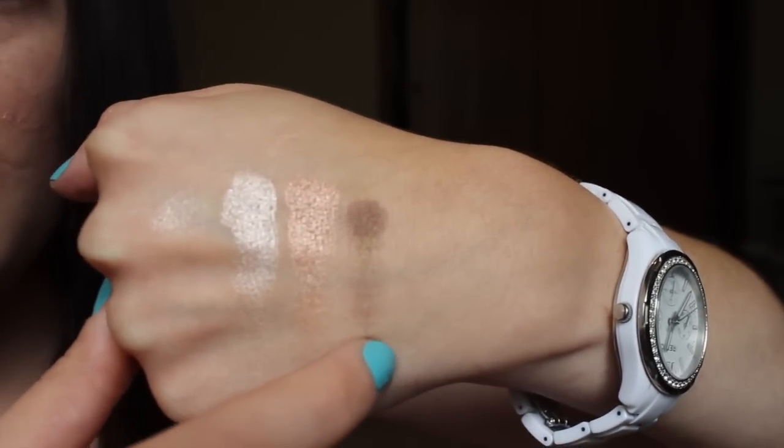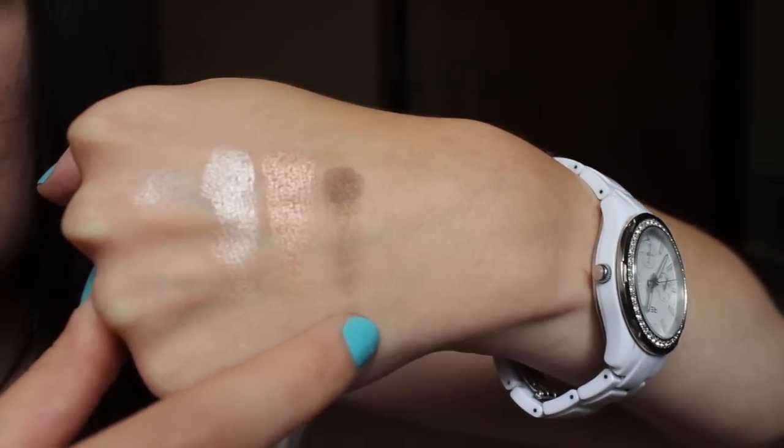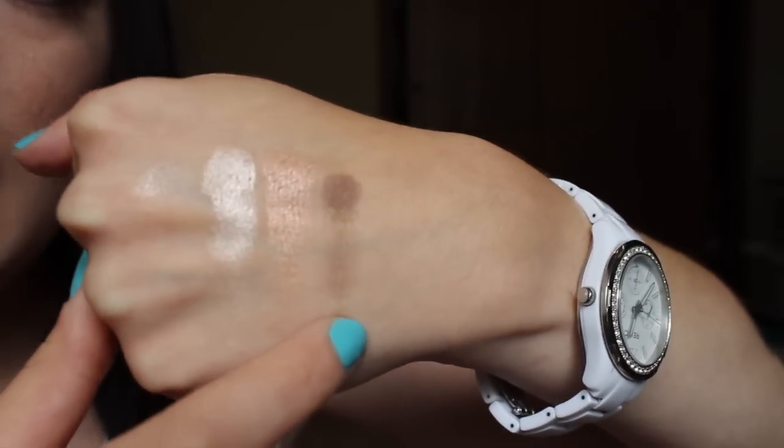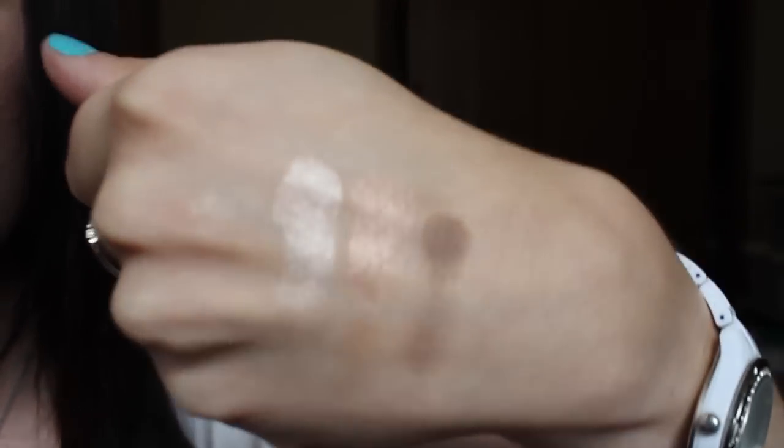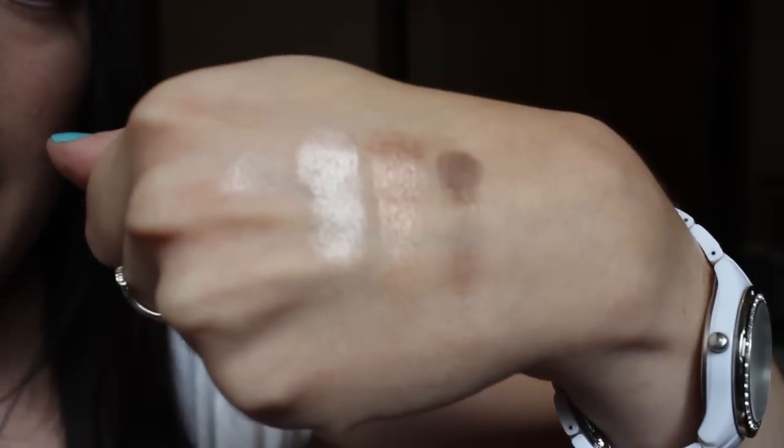All of these colors swatch really nicely and they look really great on the lids. The only color I really have a complaint with in this entire palette is Heaven. I think everything else is really great quality, even if it does have a little bit of glitter. Sometimes there is a little bit of fallout for this one, but I really don't have very many complaints about that.